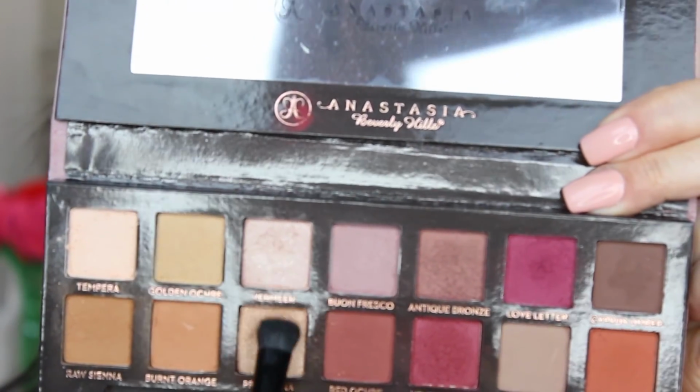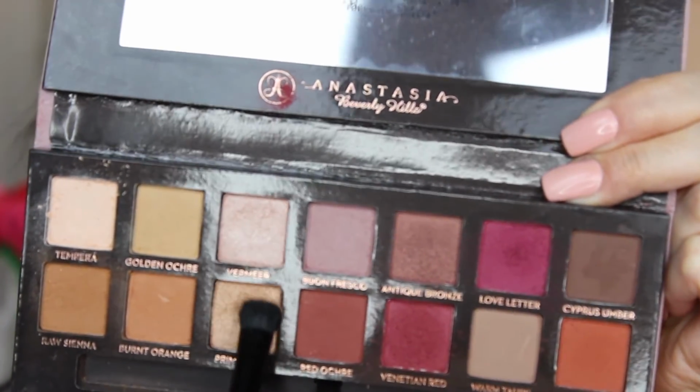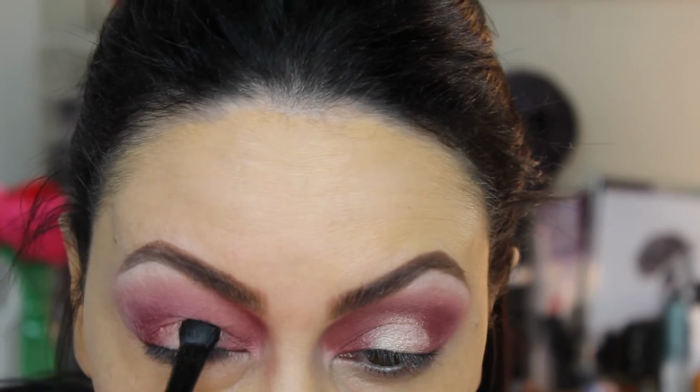And now to highlight, I'm grabbing both of these colors, Primavera and Vermeer, and I'm mixing them too, and I'm applying that only in the center of my eye just to give it that nice highlight pop of color.